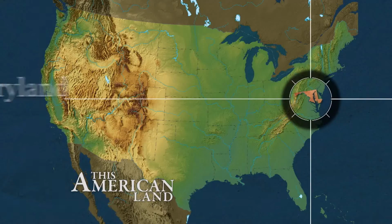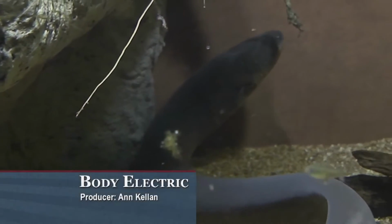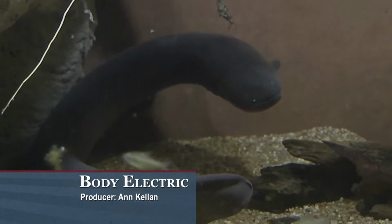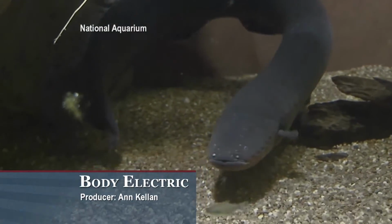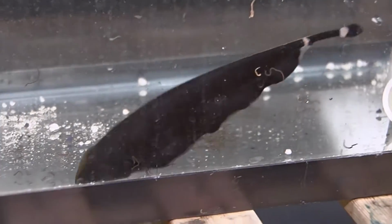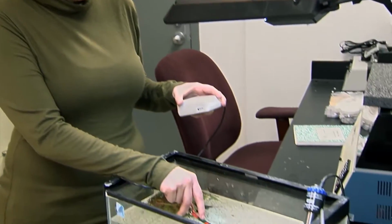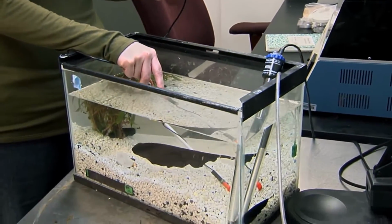The design of some new underwater robots. Like a taser, an electric eel can generate enough current to stun its prey. These so-called weakly electric fish generate electricity too, but not enough to do any harm. With the proper equipment, you can even hear an electric hum.